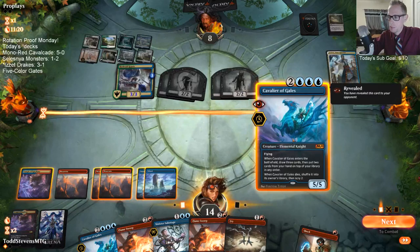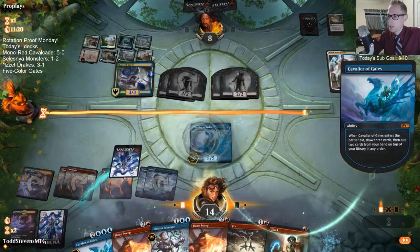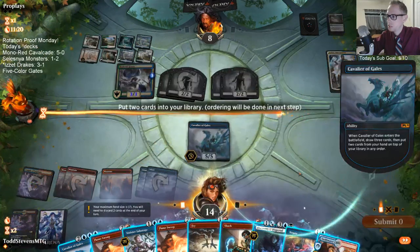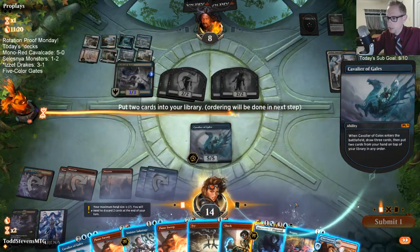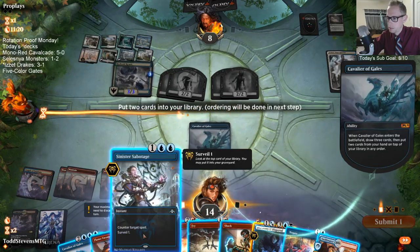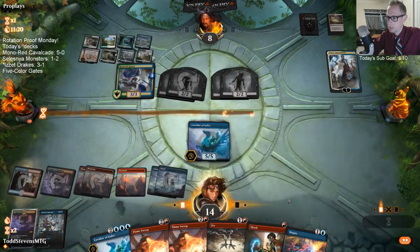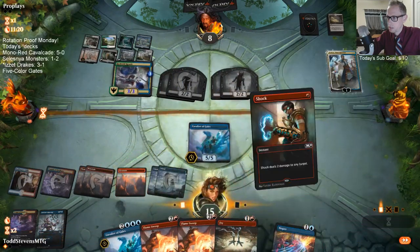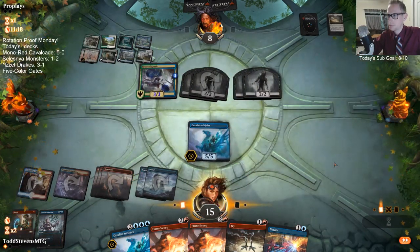I guess I don't have to Flame Sweep. I guess we're going to do this. Shock Teferi. Put that, and that. I suppose that's how it was meant to happen.